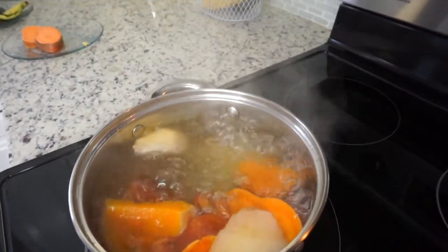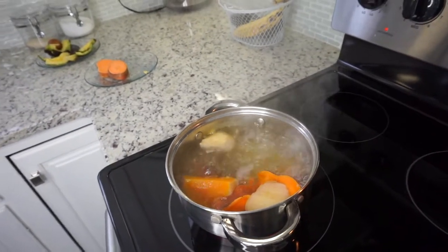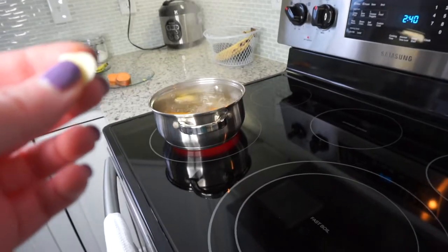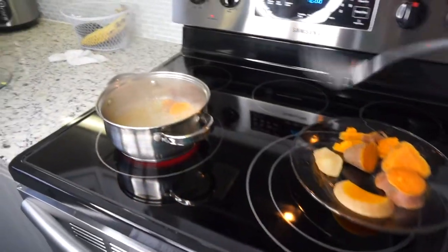Now I'm gonna boil all the vegetables together with the skin because it provides added nutrition, and then we're gonna use that water later. Now that I'm giving him meat, I like to cut a small piece of garlic for added flavor and drop it in the water as that water is boiling. If I'm not giving him meat, I won't do this at all.